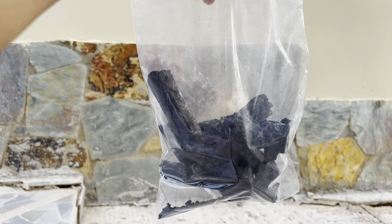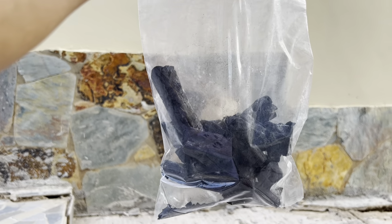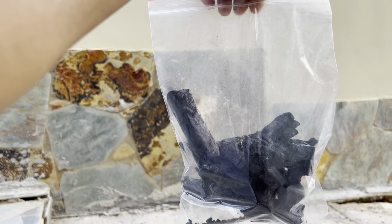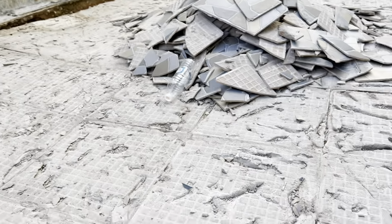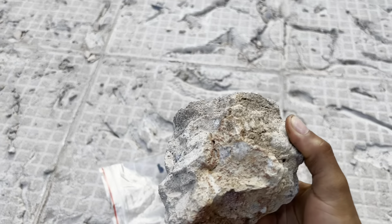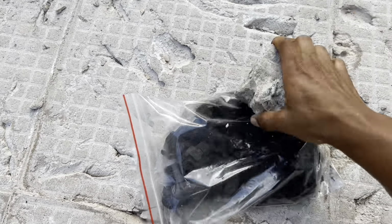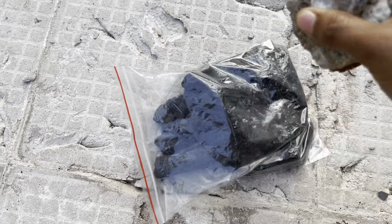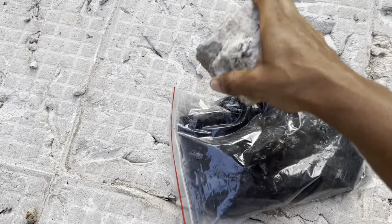I have the charcoal already inside of my Ziploc bag, tied up, and now I am going to begin the process of making some activated charcoal. So let's go. I'm going to place it on the surface here. I'm going to take my rock that I have collected, and I'm just going to begin to crush, crushing, crushing.